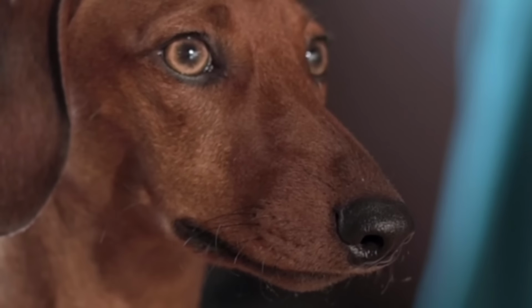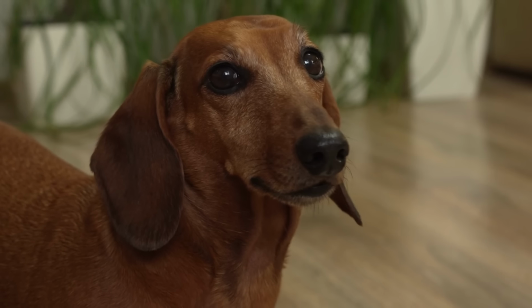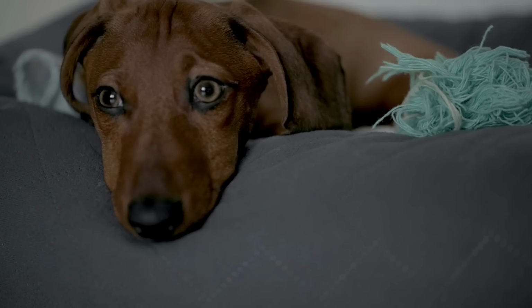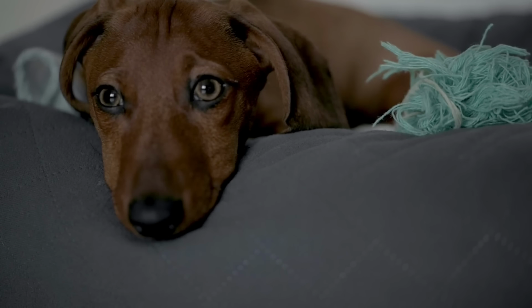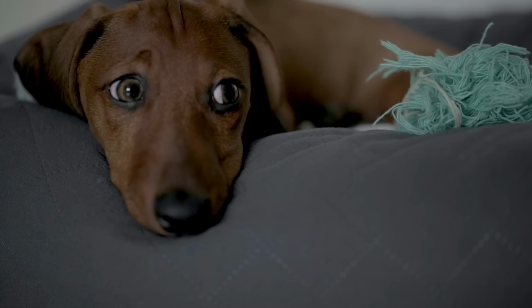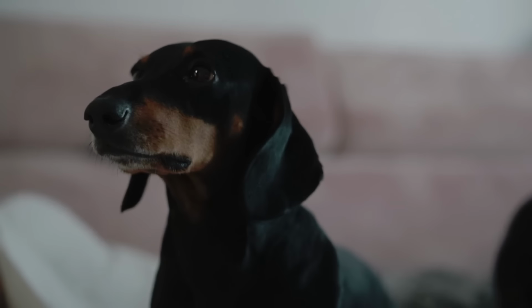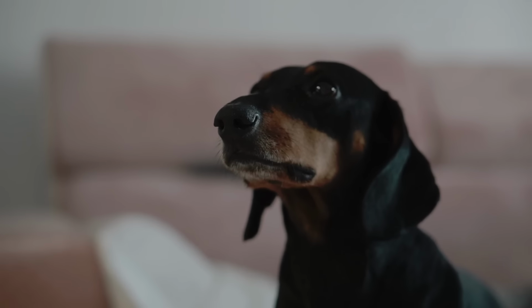Quietly, patiently, hopefully. Here's the thing most Dachshund owners don't realise. Your dog isn't just being cute in those moments. They're waiting. And what they're waiting for are very specific things. Things that speak directly to who they are as a breed. Things that satisfy them at a deep level that a simple belly rub just doesn't reach. In this video, you're going to find out exactly what your Dachshund has been waiting for and how to finally give it to them. Let's get started.